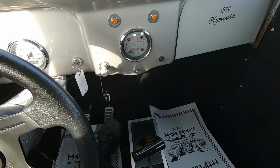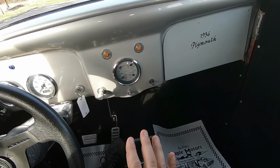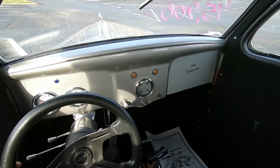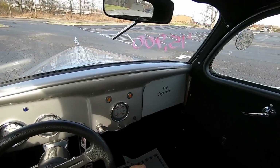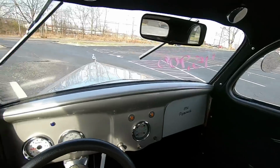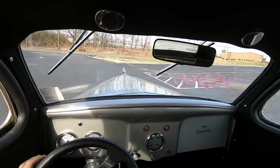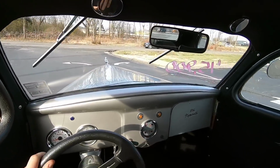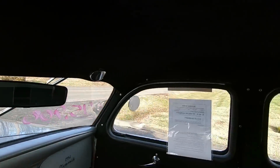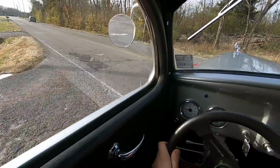I noticed the temperature is at 180, oil pressure's about 25. You give it some gas, it shoots up to 40. The brakes are very sensitive, I noticed that. Doesn't take much. They were kind of grabbing here towards the end when I went to do the drive-by video. I'm sure you'll hear that in the video.